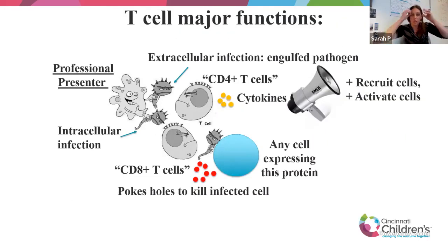T cell major functions: there's two types. One is the special innate cells, those ones that are first responding and making the inflammation and such. They will chop up the bad guys and present them to the T cells, and the T cells will then either tell more people about it, and they'll recruit more cells to the site, or they'll talk to B cells to help produce the antibody, or there's a different type of T cell that will release some factors and poke holes into any cell that has that infection.